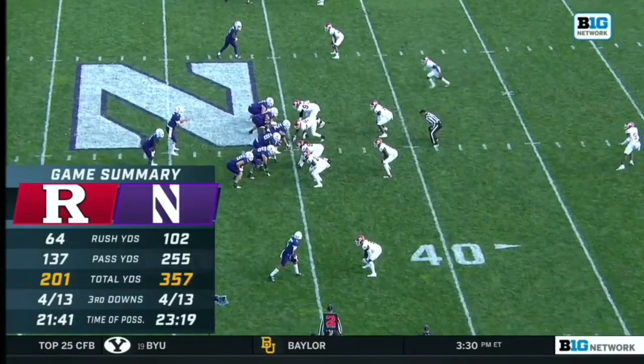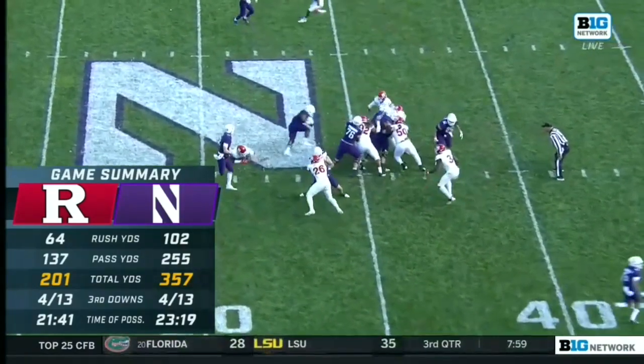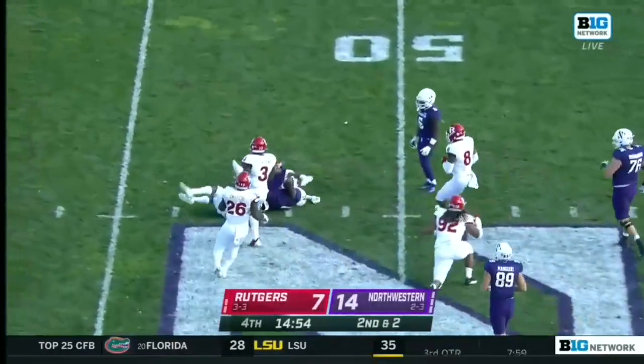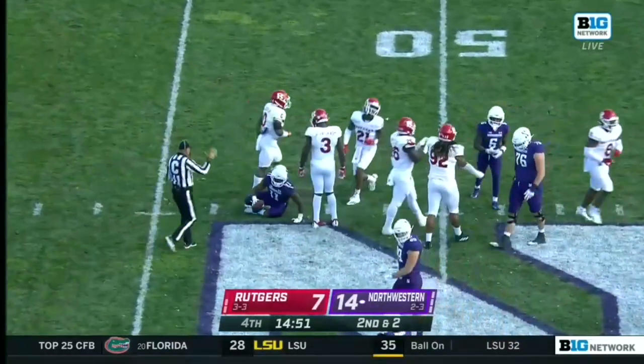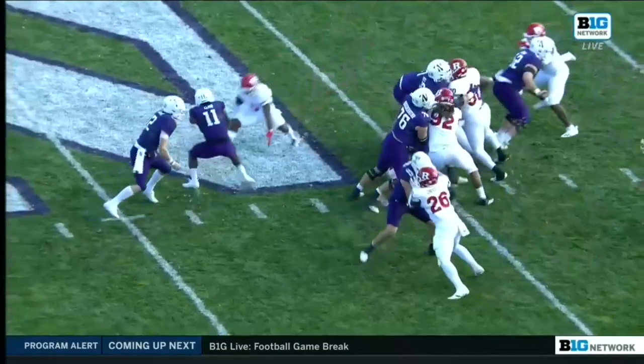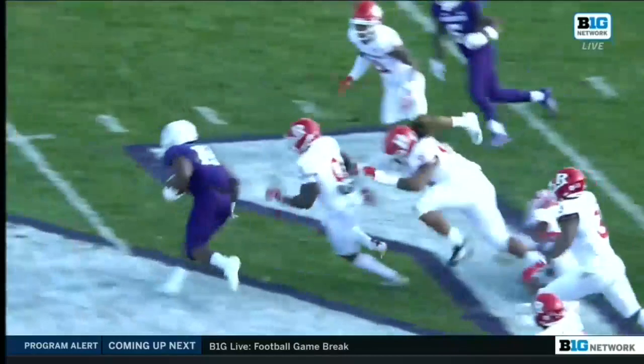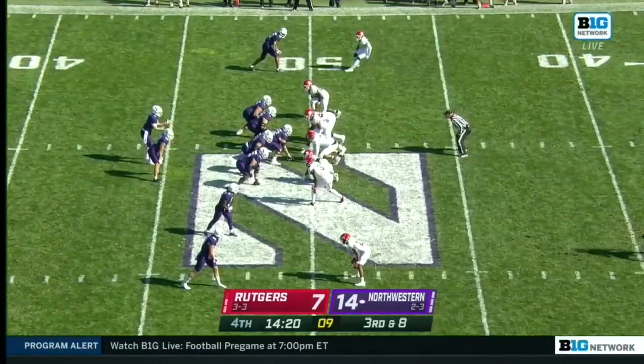In the 4th quarter, here's the summary of today's game. Northwestern 357 yards, but they won't add to it here as Andrew Clare is thrown back. Hey, let me show you something, okay? But what does he do? He doesn't quit. He doesn't quit. He gets back up. Another tackle's missed by Clare.